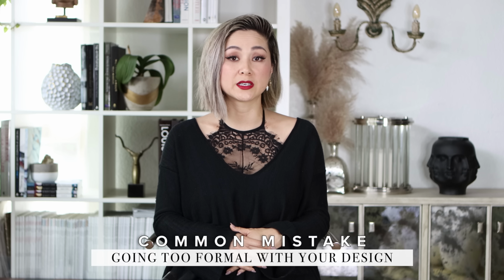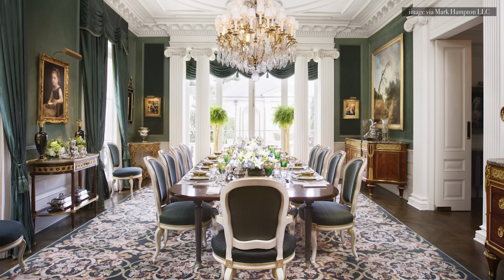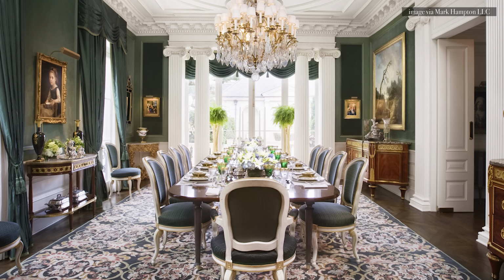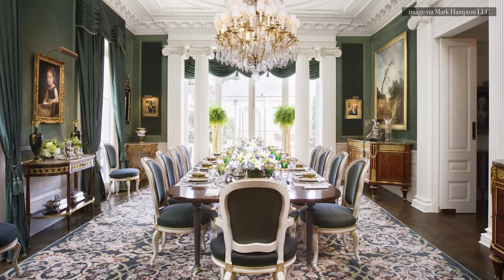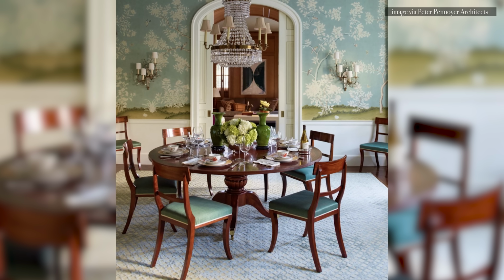Going too formal with your design. If your home's floor plan has a formal dining room, in addition to a more casual dining space, here is your opportunity to make it truly spectacular. But be careful of going too overboard or too formal, or else it will only be used for those special occasions and holiday meals. To me, that is a total waste of really valuable real estate in your home.